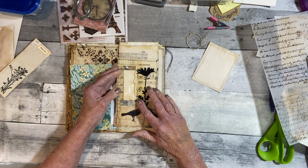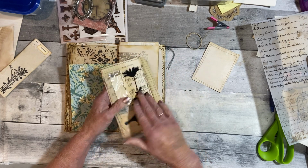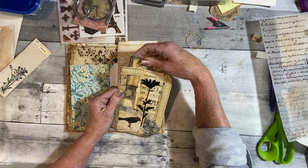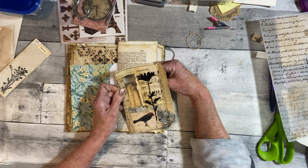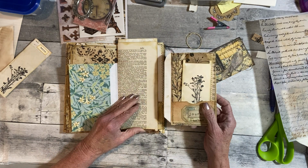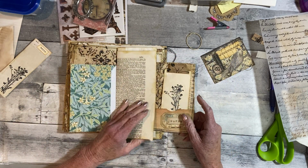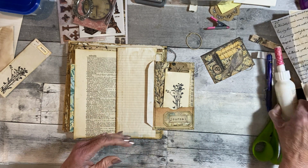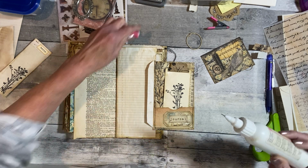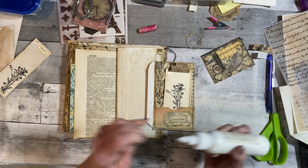That wouldn't be very good. Unless I put another tag in back there. Yeah, I'm just going to have to do that. I'm sorry, I guess I didn't get this worked out.